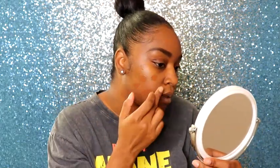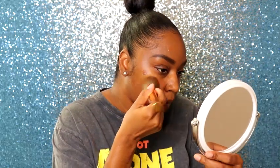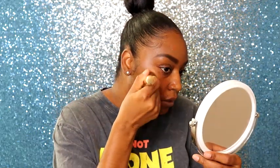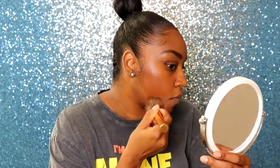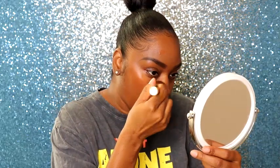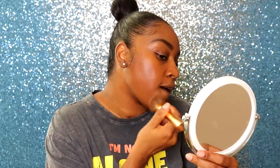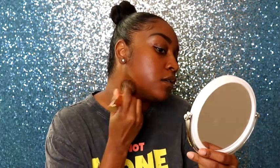Yeah, that's definitely red undertone. Dab it here and go in with a brush. Kind of just pressing it and dabbing it into the skin. Doesn't smell bad at all. But it's definitely red.